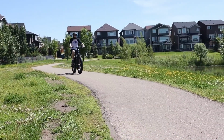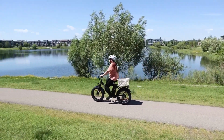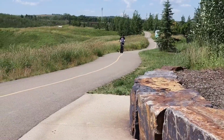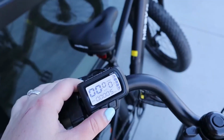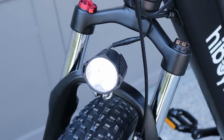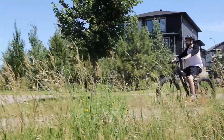Both bike models can be ridden manually like a regular bicycle, with pedal assist, which helps you pedal with less effort, or use the throttle to ride without having to pedal at all. The throttle was so handy for uphill sections, and we loved using it for getting started after being stopped, because sometimes I struggle with that. They have an LCD screen to see the speed, gear, and mileage, and they have a front light and electric horn for safety. These bikes are so fun to ride, and they have great performance compared to other electric bikes in the same price range.